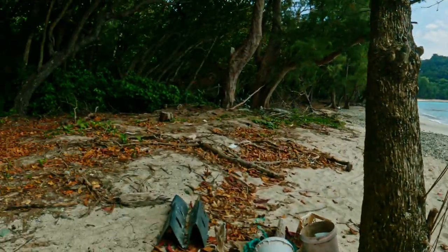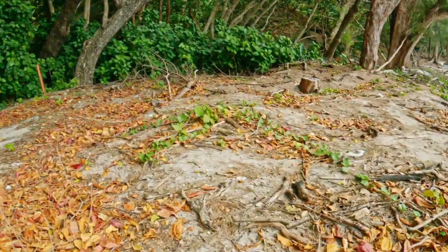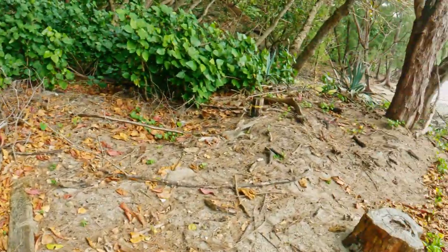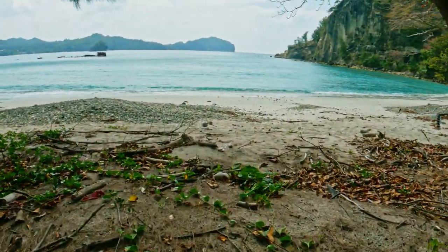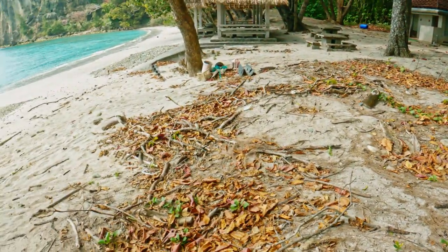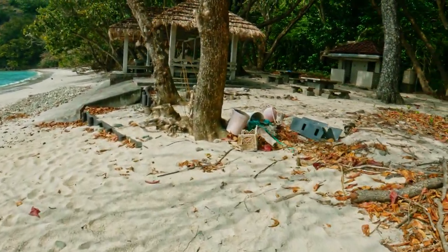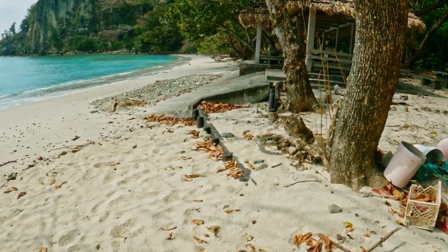So I arrived at the bottom of the beach. Now, all these holes around here in the sand are turtle nests from last year. And for those of you who don't know, I'm actually working at a turtle conservation center right now. So I was here a lot of times last year trying to help protect these turtles. And yeah, looks like someone's cleaned up some of the trash on the beach, which is very nice of them, and gathered it in one place. And then usually some other people come down the next day to gather this up and bring it to the top.